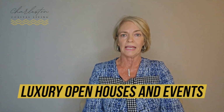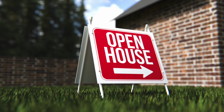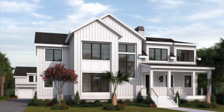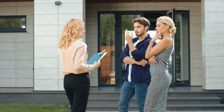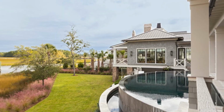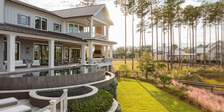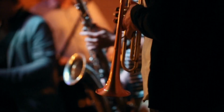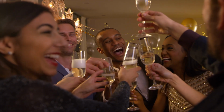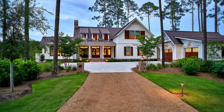Luxury open houses and events. Hosting exclusive open houses and events is a key part of my luxury real estate marketing strategy. These events are by invitation only, creating an air of exclusivity and attracting serious buyers. I collaborate with high-end brands to stage the property, ensuring it looks its absolute best. From gourmet catering to live music, these events are designed to provide an unforgettable experience that highlights the luxury lifestyle your home offers.